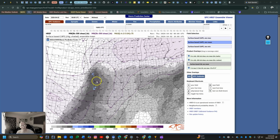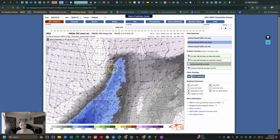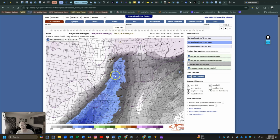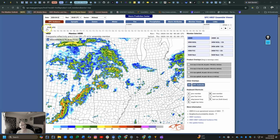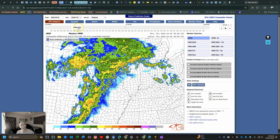You see the surface-based CAPE in these shaded, darker kind of colors. Not that high, 500, close to 1,000 joules per kilogram. Okay, I see how it surges to the north here, and you have some updrafts forming as this surges to the north, and you have shear increasing as well. So this is another reason I wanted to show you why we're expecting convection here, along with the surface low moves, and so that's an important parameter to look at as well, as far as energy for the storms to work with.